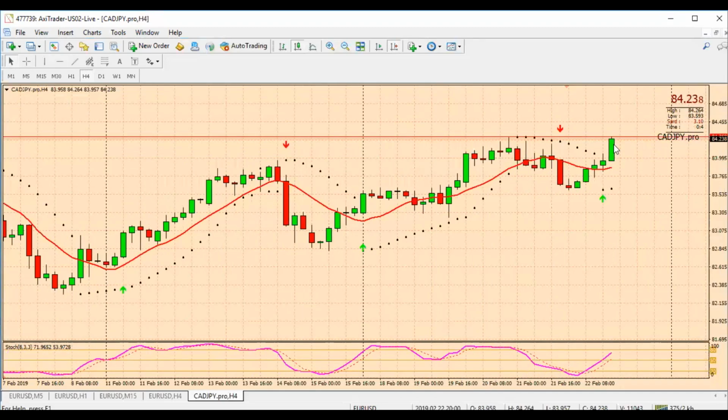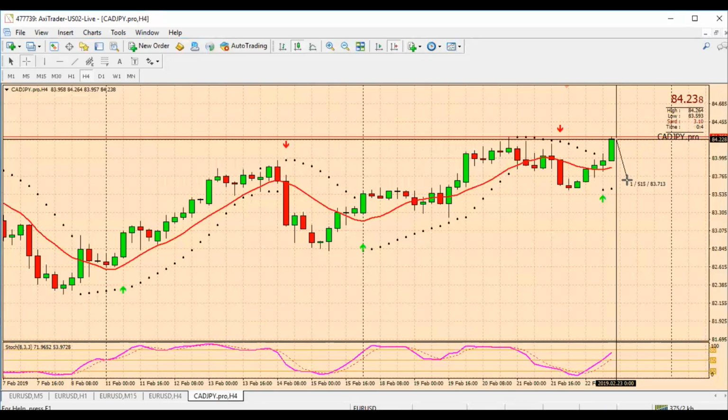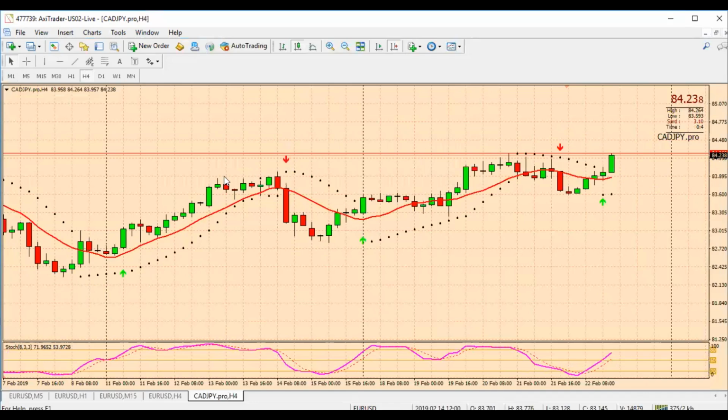But from here, this is what we could expect. We could see a pullback to our entry, because we took 40 pips. We are on minus, what, 20, 30 pips. So we could see a 30 pips pullback. If we did get that 30 pips pullback, just come out, and then we'll take a position based on the daily close. We're just not going to jump into this one.